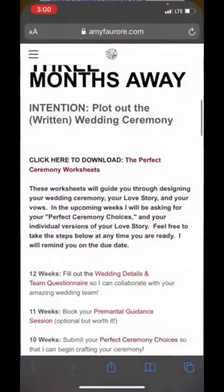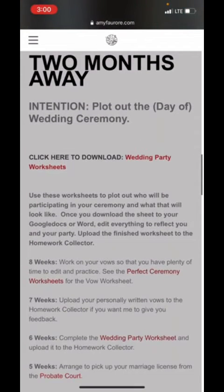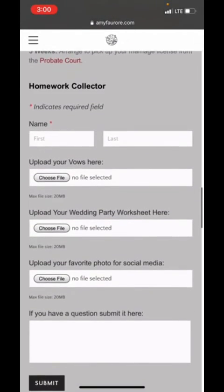So let's go back to the map. And the last thing I want to share with you is in the 2 months away section, where we're really plotting out the day of wedding ceremony, meaning where the wedding party is standing, who's partnered up with who, which escort is walking grandma down the aisle. All of those decisions and choices you will make in the wedding party worksheet if you click on that right there. I'm not going to do that now because you already know how a worksheet works.